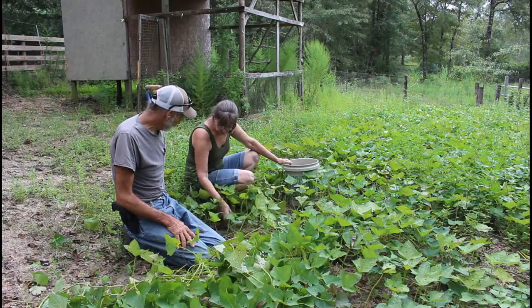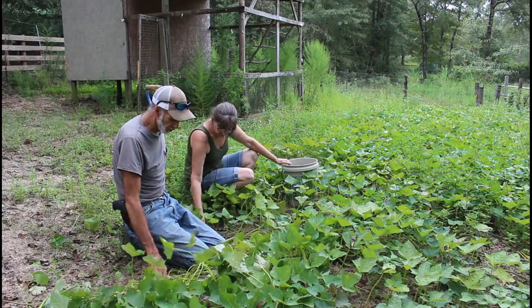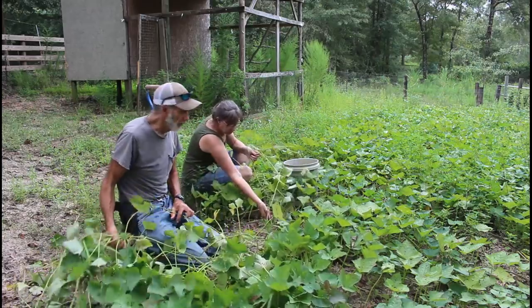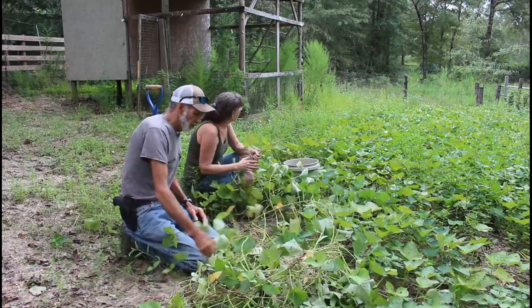First off here, I guess we got to get rid of some of these vines. These have grown all out here, everywhere. And the weather's pretty nice for this.